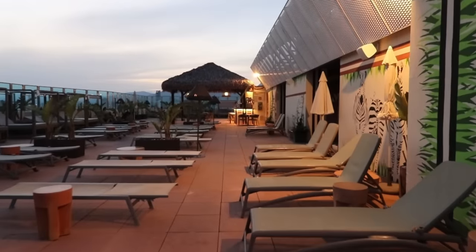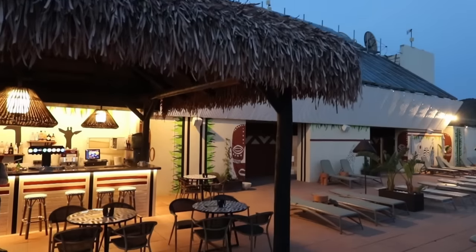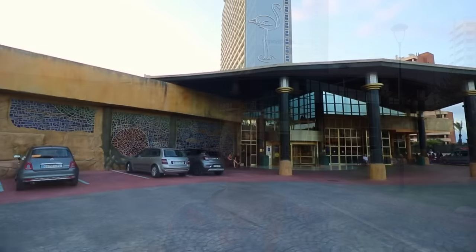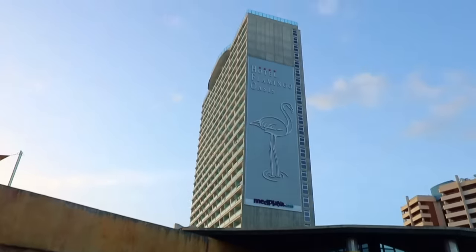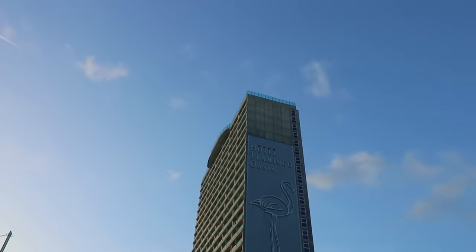Today we're going to be showing you another rooftop bar which has opened this year in Benidorm. This one is in the Rincon de Lights area of Benidorm at the top of one of the most popular hotels in the area, the Flamingo Oasis. This hotel is a 4-star, part of the Med Player group, and the bar on the top is called the Skyline Rooftop Bar. Let's go have a look.